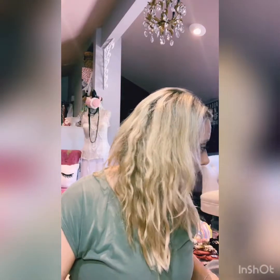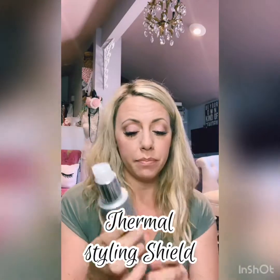Okay, so what I do first is I put in a little bit of the thermal heat protectant styling shield. I'm going to put just a little tiny bit, like the size of a dime, in my hands. So it's lightly in my hands, and I'm just going to work it through my hair here from my ears down. You can see it adds so much shine just by doing that. I don't put too much up at the base because I don't want my hair to feel or look greasy up there. So, okay, I got that in.